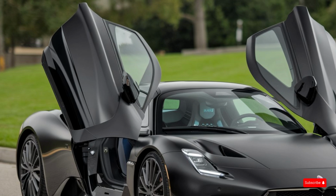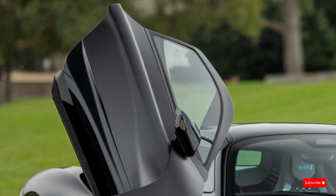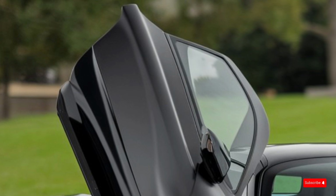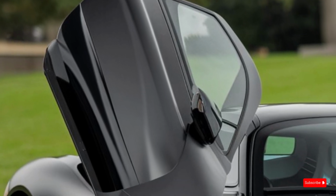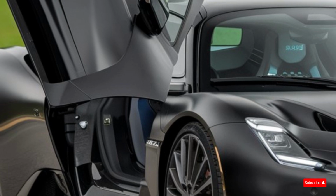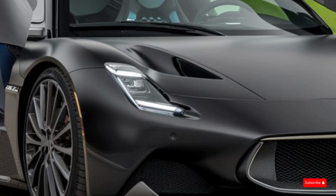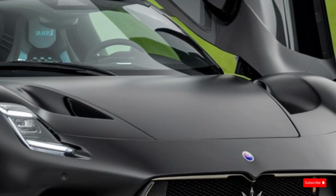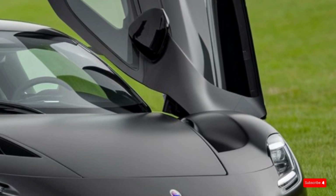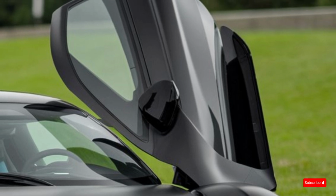Performance. Under the hood lies a masterpiece, a 3.0-liter twin-turbocharged V6 engine, developed entirely in-house by Maserati. Dubbed the Nettuno, this engine produces a jaw-dropping 621 horsepower and 538 lb-ft of torque. Paired with an 8-speed dual-clutch transmission, the MC20 rockets from 0 to 60 in just 2.9 seconds, with a top speed of over 200 miles per hour.